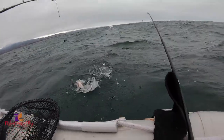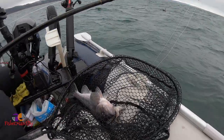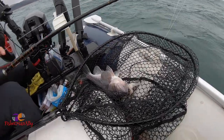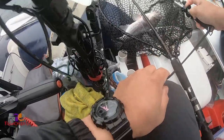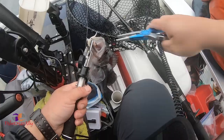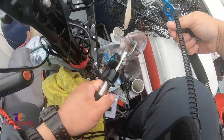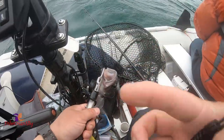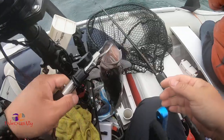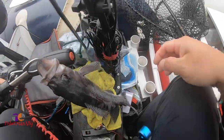Oh, nice, nice. Oh, yeah, go ahead. Black. There we go, guys. That's a nice black. It's called a rockfish. Nothing too special. Again, it's just squid. And yeah, not even registering a pound.